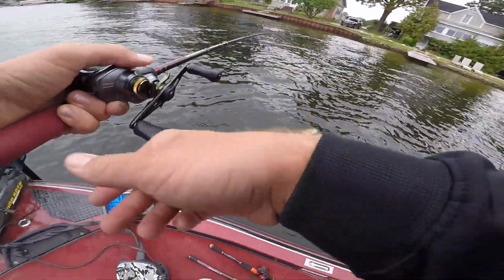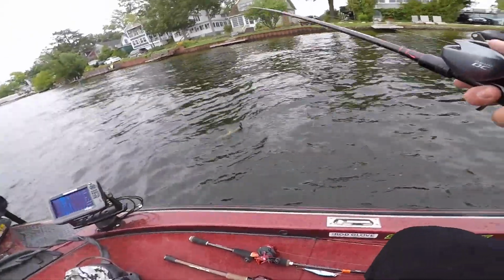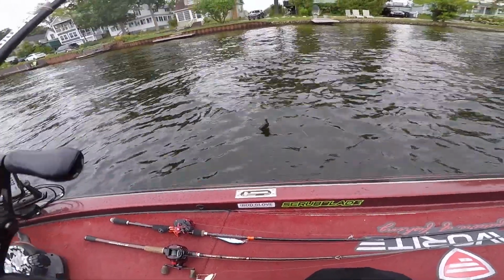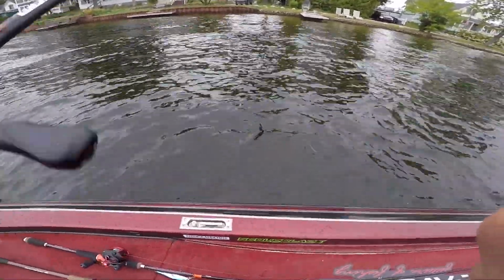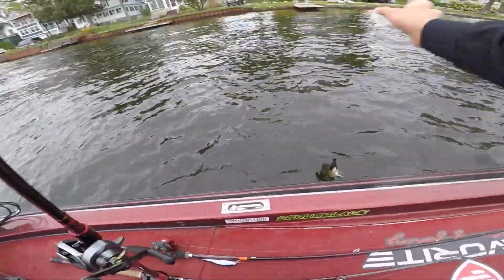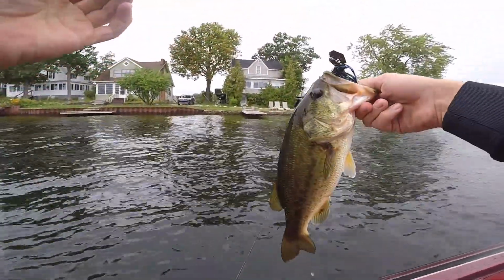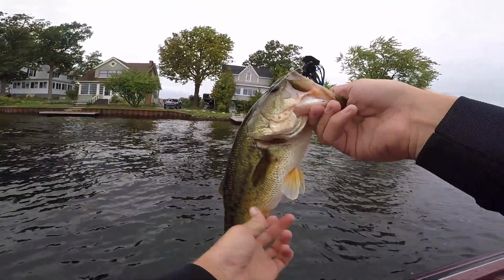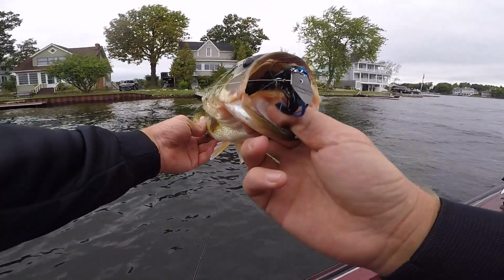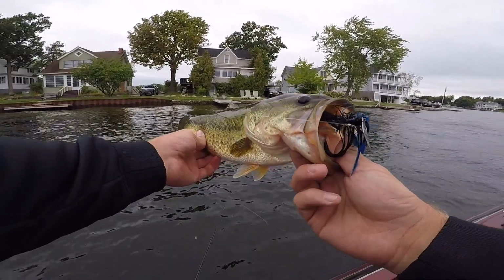All right, guys, I got another one. I actually didn't have the hook set on video. I didn't know I wasn't filming, but I just got another one on the black and blue chatterbait. I wish I would have got that hook set. That was a crazy hook set, but nice fish. Let's get him in the boat. Probably a 1.5, 2-pounder. Nothing huge. Nice fish on the black and blue chatterbait. As you can see, he ate it. So nice fish. We're gonna throw him back in the water.